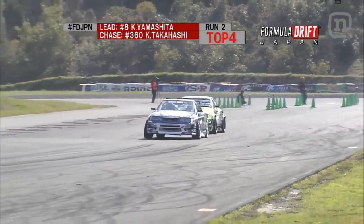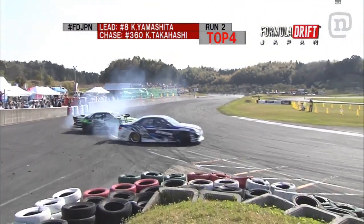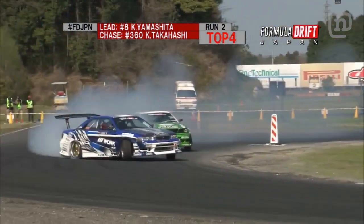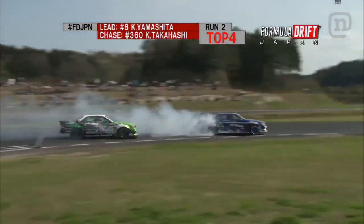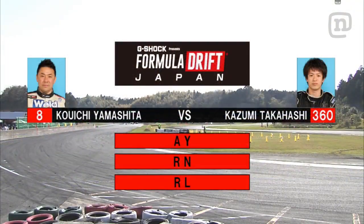Lead car here up through the gears. Here comes the entry, very early entry from both these guys. Nice twin drift, very wide there for Takahashi, managing to recover from that. Well, if Yamashita wins here, that would automatically put Takahashi into 3rd place, since Neon and Minowa are qualified 7th and 11th, respectively.